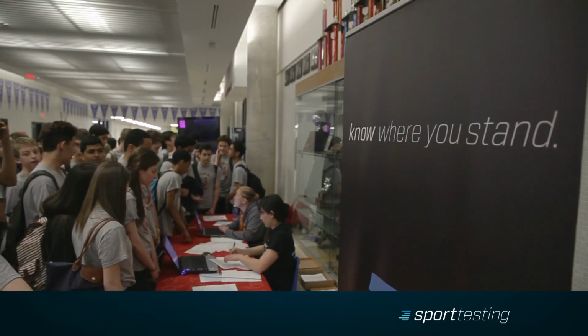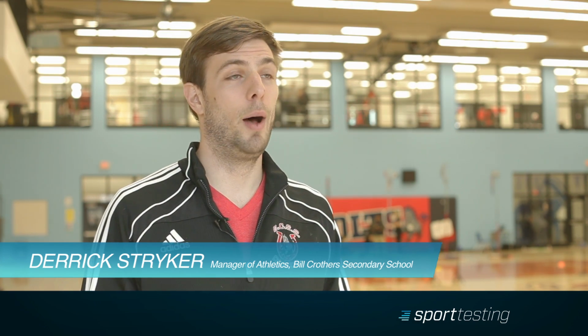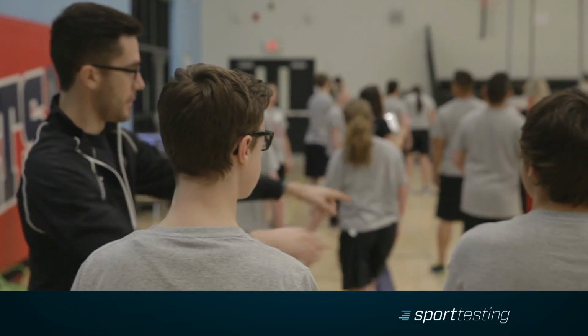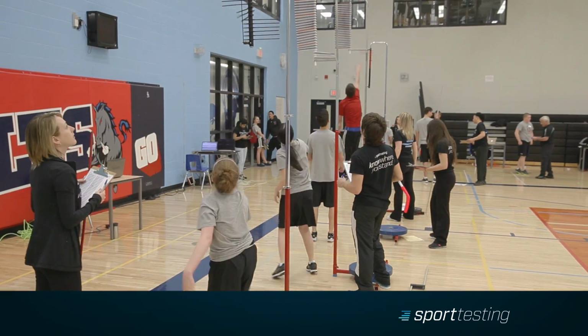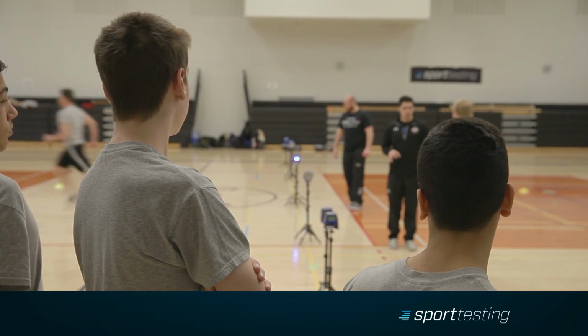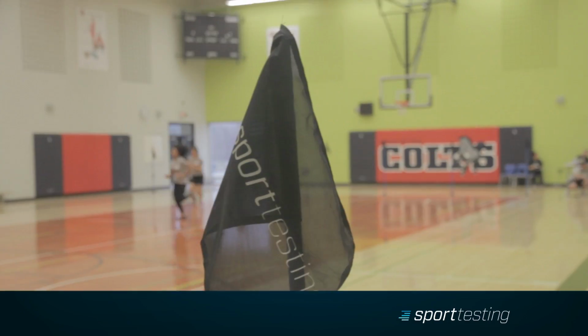The goal here today at Bill Crothers Secondary School is to test. Ideally, it's mandatory for our grade 9s and 10s to go through the process of sport testing. 11s and 12s have the option to opt in and do the testing. They're doing it through their phys ed classes, so in that 60-minute period. And in all, we're probably going to be between 700 and 750 athletes going through for our 5-period day.